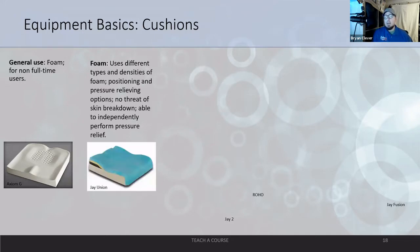Words are hard. So, your general foam cushion, if you get into your better cushions, you can even custom make a cushion. There's tons of different types of foams and tons of different densities of foams. You're going to have positioning and pressure relieving features on these foam cushions. The positioning is going to be your more contoured. Like I said, you can custom make these.